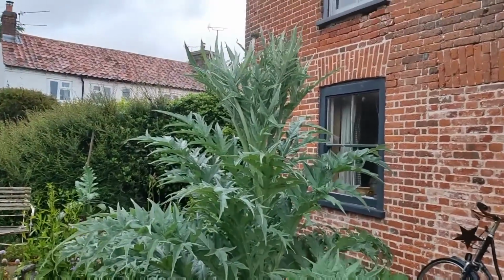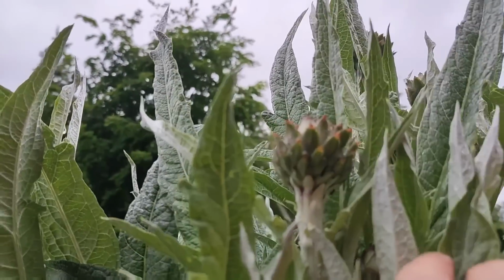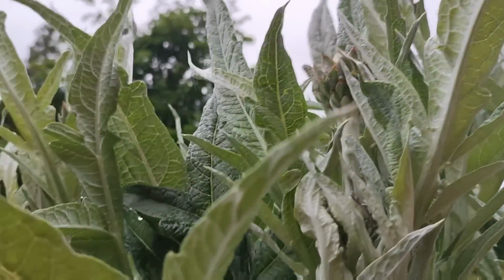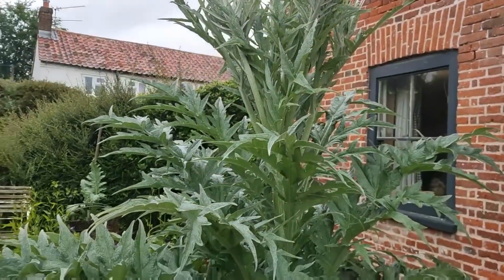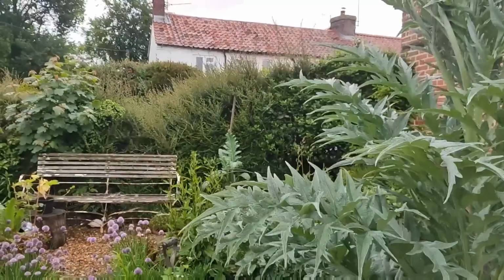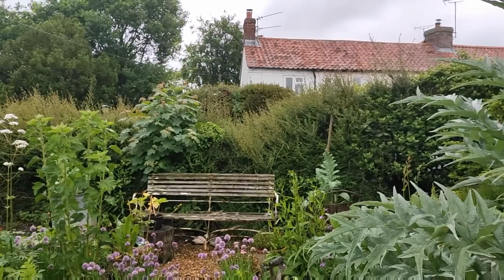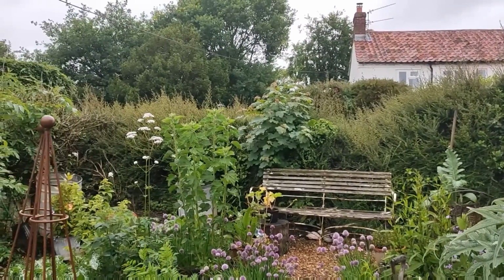And look at my globe artichoke. I can't believe it. It's actually flowering. It's about 8 foot maybe, and it's flowering. It's huge. I've got some more planted over there in containers. Excuse my fingers. I've just been doing a bit of gardening in the rain.